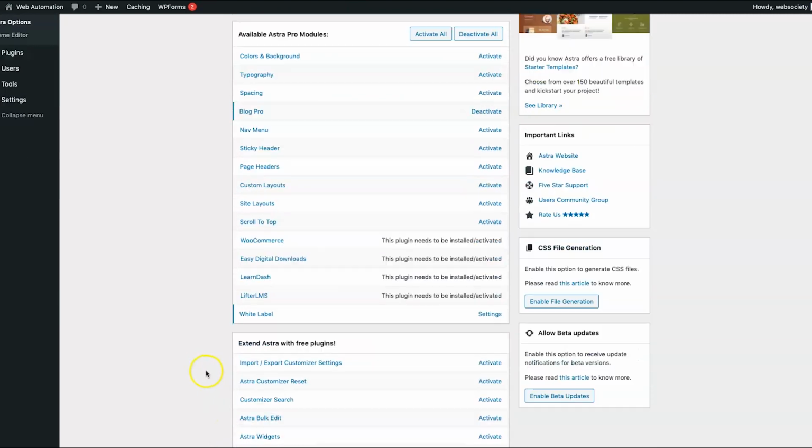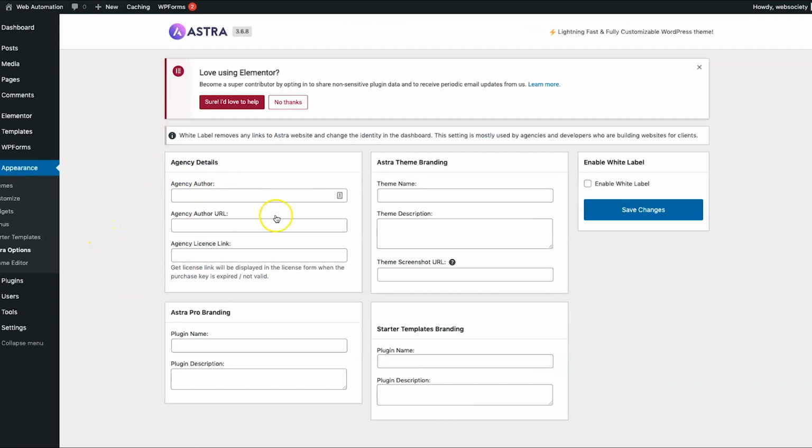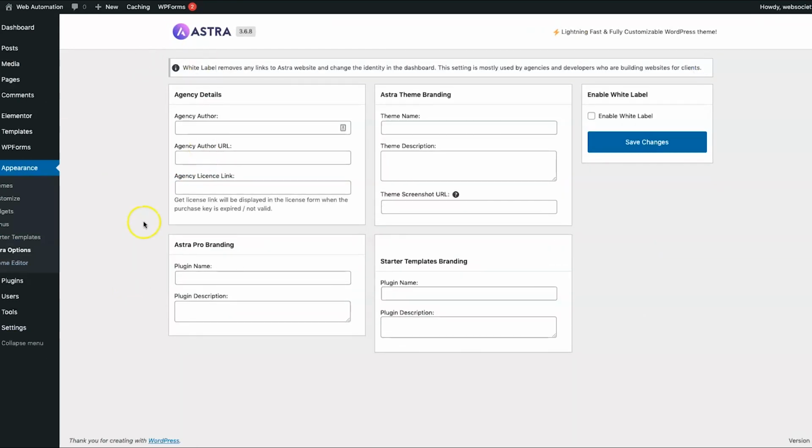Now, one interesting setting that they have installed here is the white label. If we click on settings here, I'll show you the different types of options you can have. If you were creating websites for an agency, for example, you could label what you want this to be. So the agency author could be me, Phil, and the author URL I could link to a website I have. Then if you wanted to add in your agency license, you could. But what you could also do is change the theme name. So I could call this the Phil theme, or whatever you want to call it. You could add in a description, and add in a URL of what the theme would actually look like. To do that, it's probably best to add in a media, just add your image inside of there, get the link of that and paste it in there.